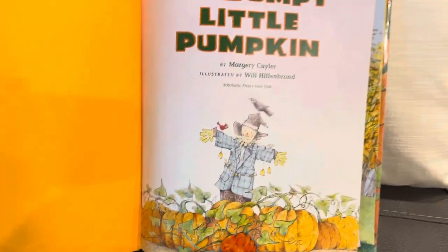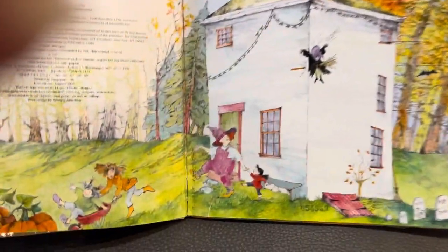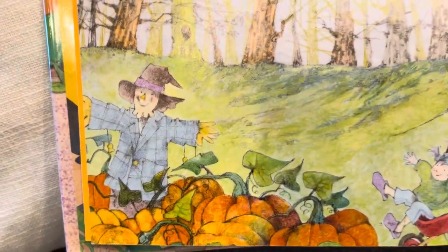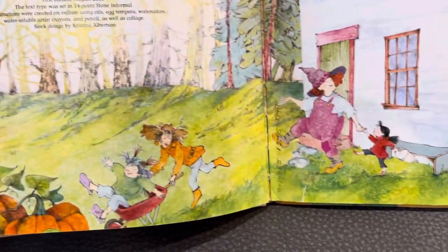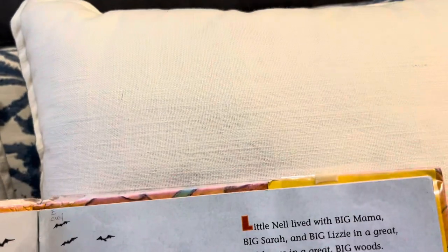The Bumpy Little Pumpkin. Wow, they have a pumpkin patch in their yard. Looks like fun, when their house is decorated for Halloween.